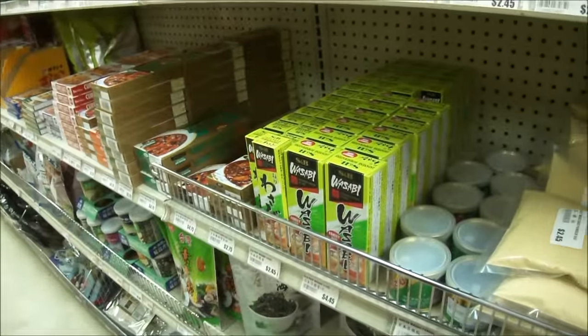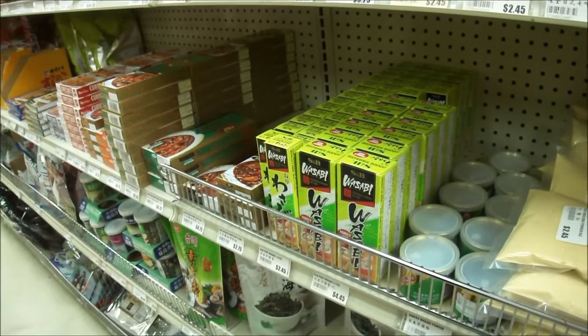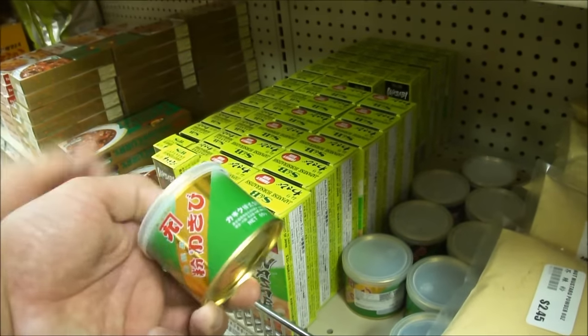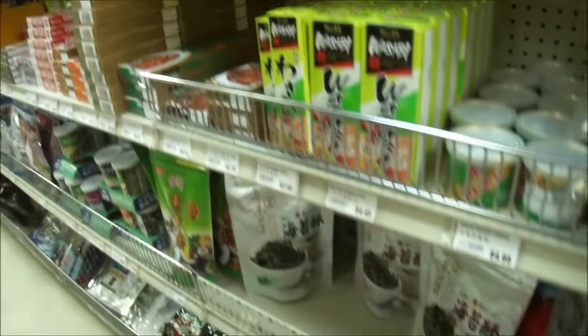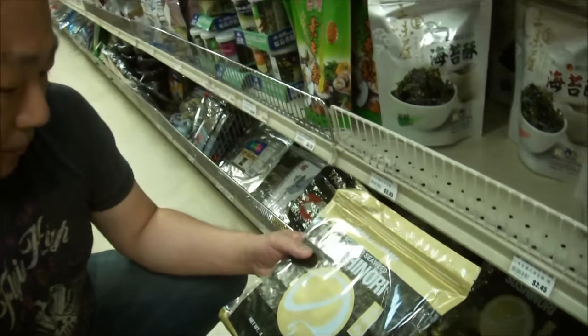Okay. Do they have any authentic wasabi here, wasabi root? Yeah, wasabi root. Oh, good. Yeah, it's really hard to find. It's refrigerated too. And down here is sushi nori, dry seaweed.